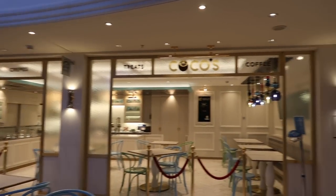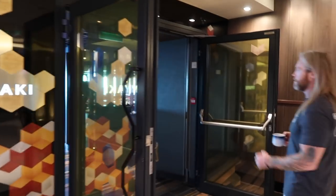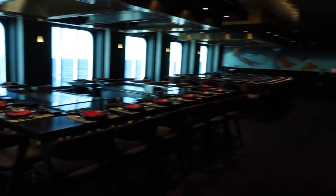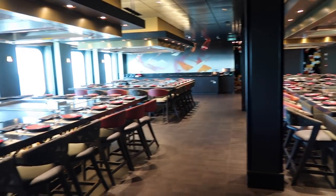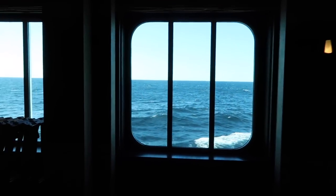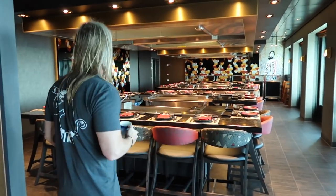And then next to Coco's is teppanyaki. The teppanyaki is the Japanese hibachi. But you can see it's set up. Lots of seating in here. Did not try this, but heard it is very, very good. And look at that amazing view. And then there's more set up on this side. So lots of seating and availability in here. Bigger than I thought.